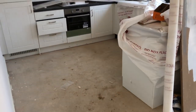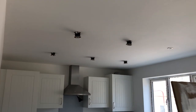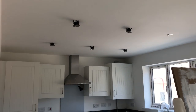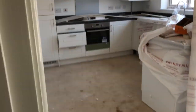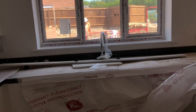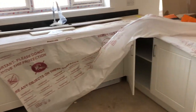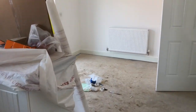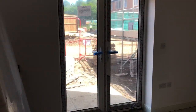Then into the kitchen area. Kitchen diner. Nice kitchen. Spotlights. Extra for the customer, but the painter don't get extra. Do you know what I mean? So yeah, there's the kitchen. One window board in here. There's the dining area. Patio doors.